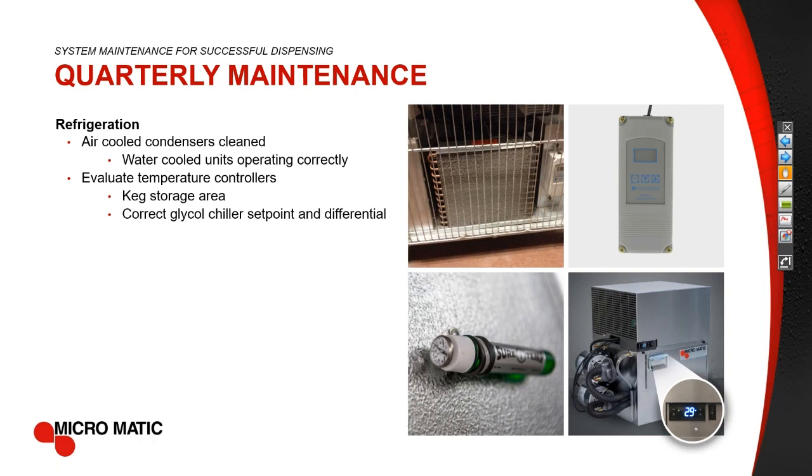So ideally we should clean these things off on a quarterly basis, more often if you want to, great. But like changing the filters in your furnace or your AC at home, if these things can breathe, they're going to work better. There are some what are referred to as water cooled units out there. They use water instead of the air to cool themselves down, but we can talk about that as well.